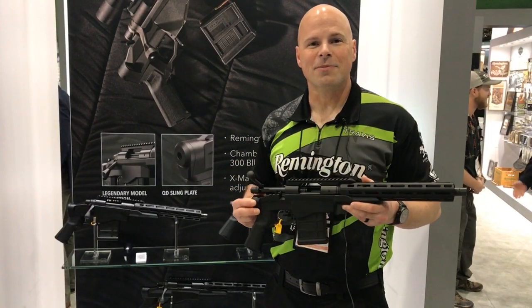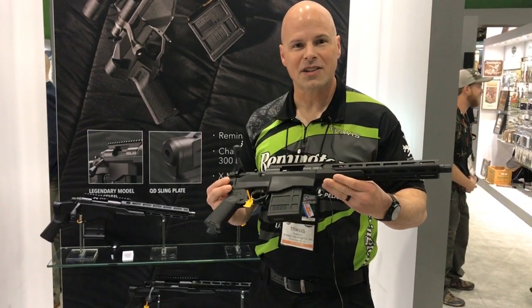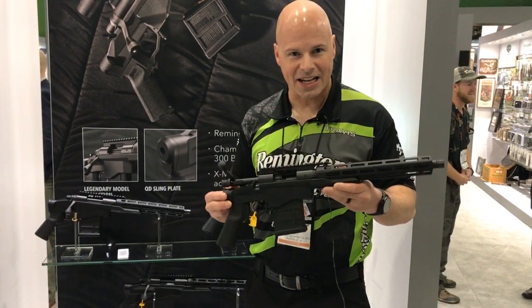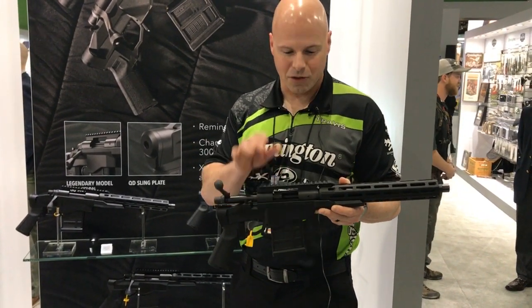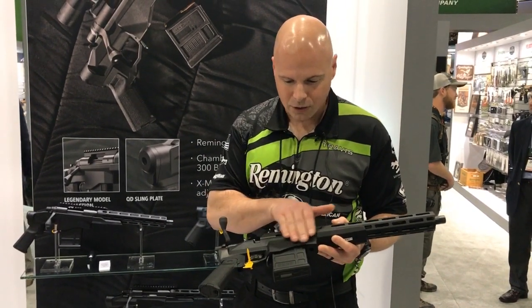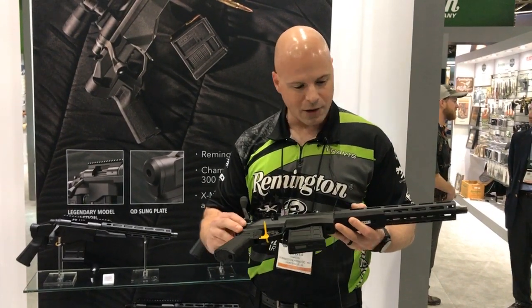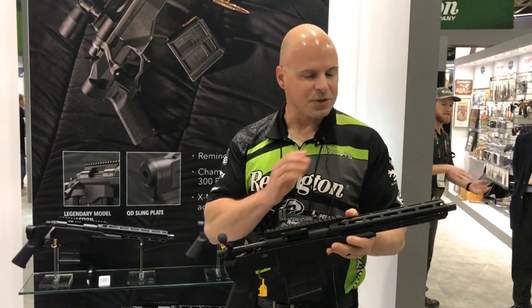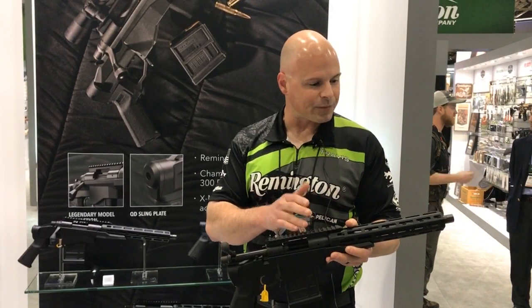Hi guys, this is Travis Mossy at the Remington booth, SHOT Show 2019. This is our newest, the 700 CP. This is a chassis pistol. It's built on the iconic 700 action, three rings of steel, super accurate. This is a forged aluminum chassis. We built this for our PCR, precision chassis rifle, and we're adapting it to the pistol. It comes in .308, .300 Blackout, as well as .223.